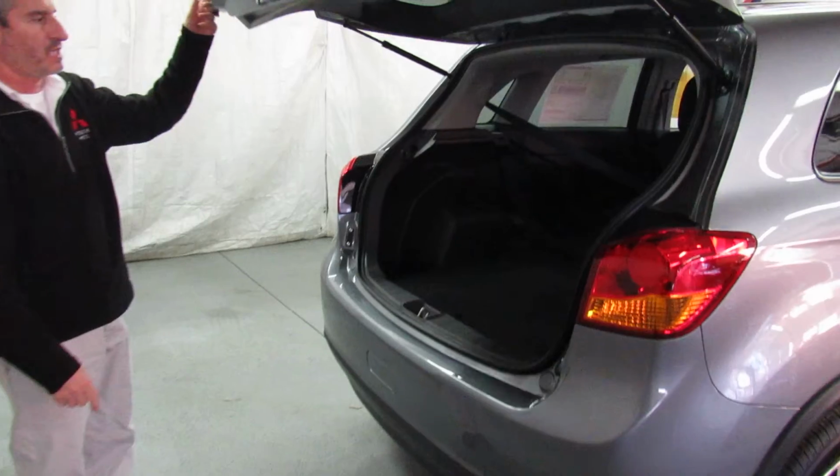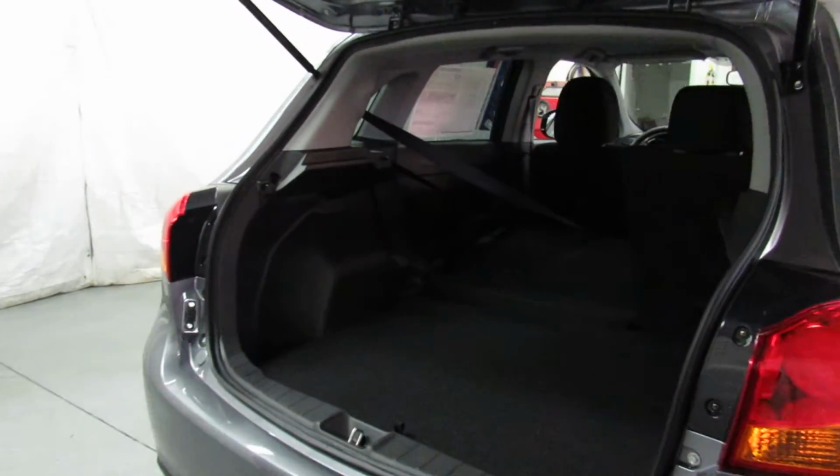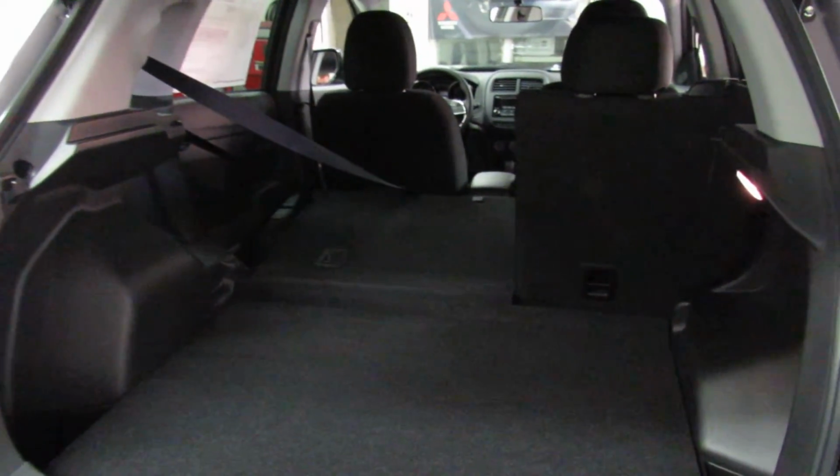I'll open up the rear hatch. We've got an electric release right here. And look at the space you've got in the back of this. It's tremendous. And the other side folds down too.